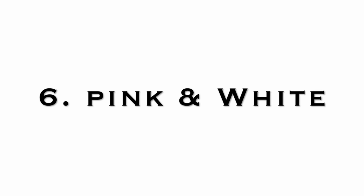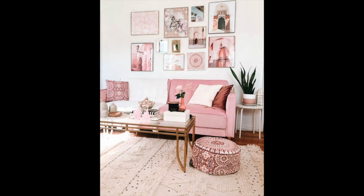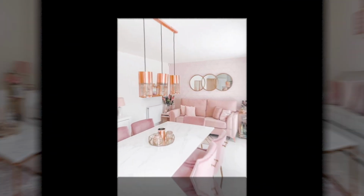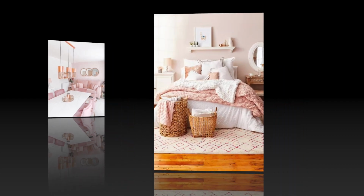Number 6, pink and white. So last but not least, let's take a look at this beautiful pink and white combination. Now, I know what you're thinking, like this is some teeny bopper Instagrammers trend and it will be out of style in the next 2.5 weeks. But listen, pink and white has been in style for years and will continue to be so.